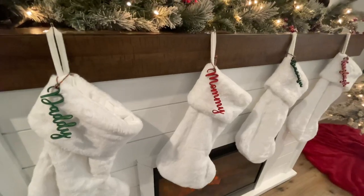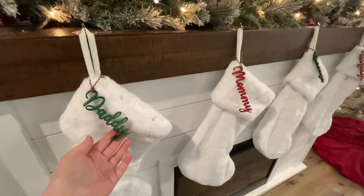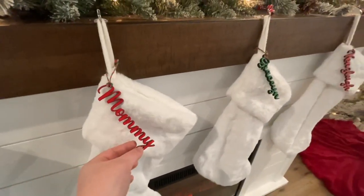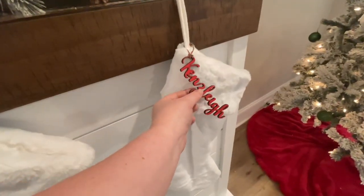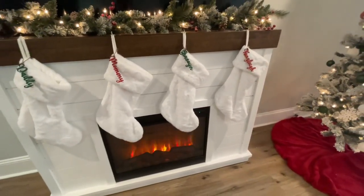If anybody's a little OCD like me, I would have done red, green, but my husband's favorite color is green, and Grayson's favorite color is green. And I love red. My car's red. I always tend to buy red stuff. And Kinsley, she likes red. She likes to match with me, so that's why I did that. But this is just too cute.